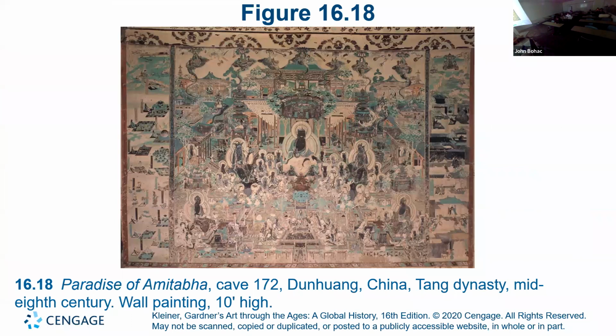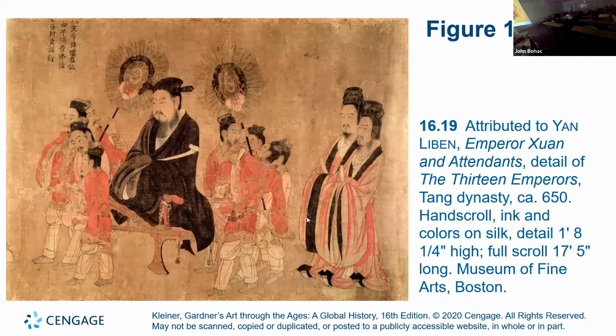And so, a lot of their paintings. I kind of really like this one. Yuan Liben, Emperor Xuan, and the attendants. And this is like real typical Chinese. This is a hand scroll, and a lot of their hand painted paintings are typically done with ink, some color, and you roll them out. And typically there's a poem or a proverb or some other quote describing what's going on here.